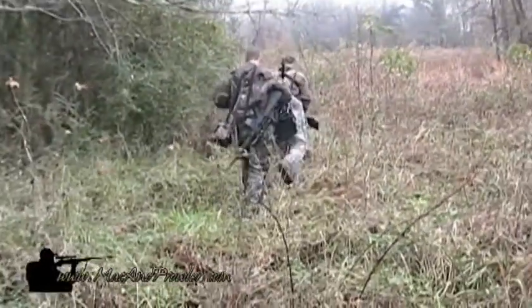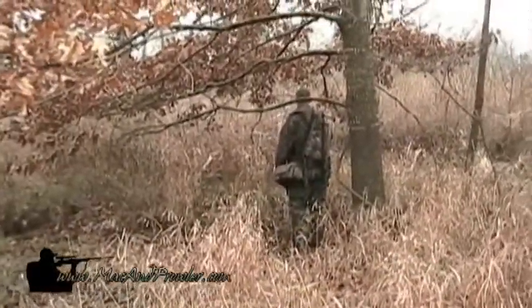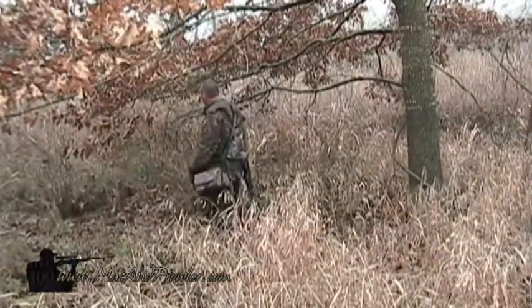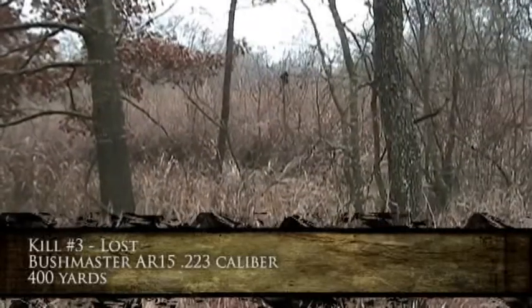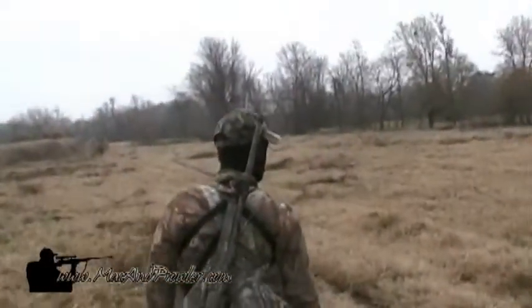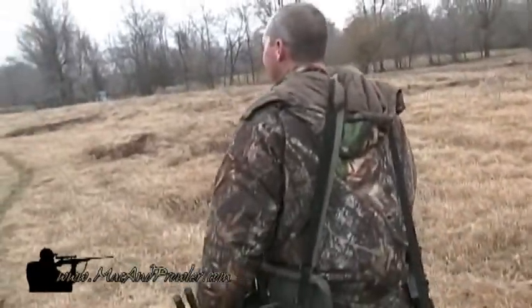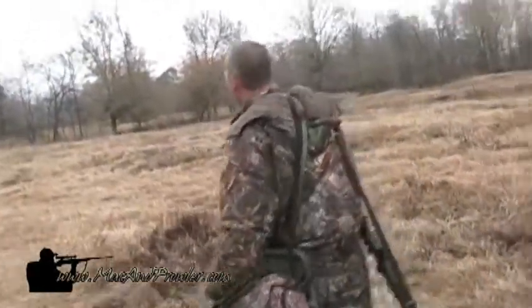This is what you call dedication, to trail a coyote through this much crap for this far. We done trailed him about a mile and we lost the blood in that jungle. I believe he got away. Now, it was a .223. If he'd have been shooting a 7 mag today, we wouldn't be doing all this. We'd have 3 coyotes in the truck instead of 2. I would have just spent like $30. Well, that'd been all right. We'd have had coyotes in the truck.